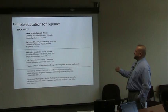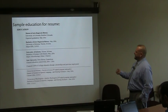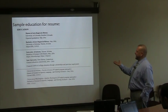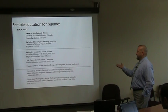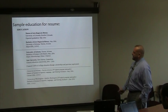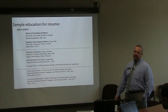Their anticipated graduation date, they got their bachelor's degree from here at the U of A, and when they graduated, their major GPA. Next, we have someone with a Bachelor of Science with honors in microbiology with a minor in classics, who happened to have attended Yale University, and they financed their education through scholarships and part-time employment.